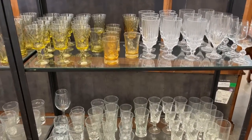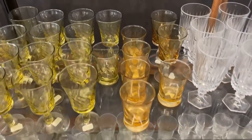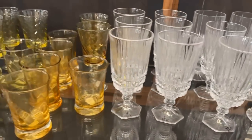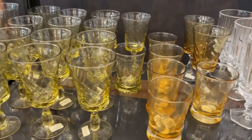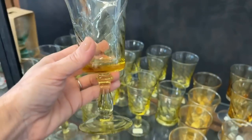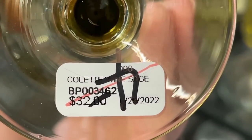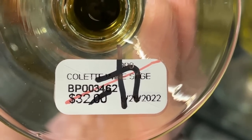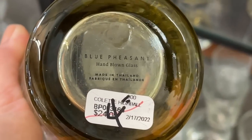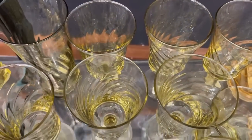During store reset day, they're constantly bringing out new merchandise because, as you've seen, it flies off the shelves. And here we've got some true beauties that are bargains. The Fostoria heritage pattern and some Pottery Barn brand new with tag glasses. Let's turn it over and take a look. These Colette wines are $32 retail, $4 here in the store today. And the hand-blown glass tumblers made in Thailand are $24 retail and $4 here for the blue pheasant.